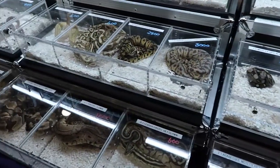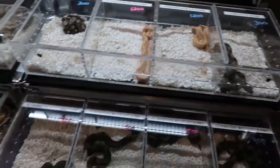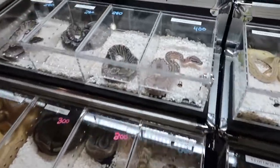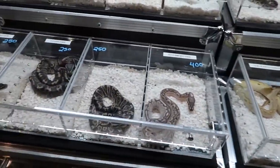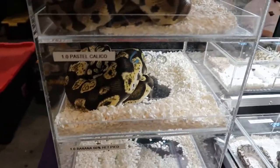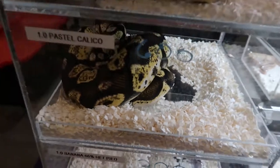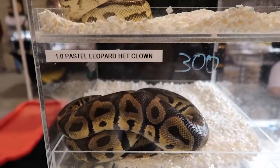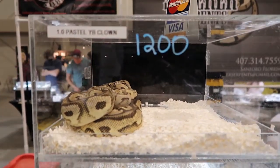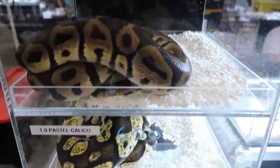I tell you, until you come to one of these, you can't appreciate how many reptiles and snakes there are out there. That is cool. There is a pastel YB clown. Could be yours for $1,200.